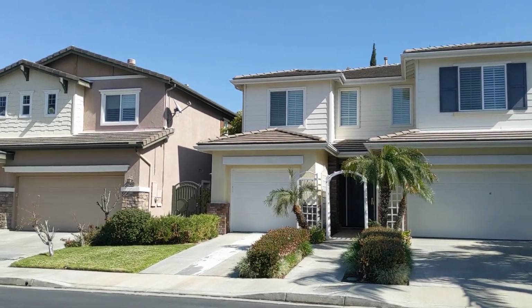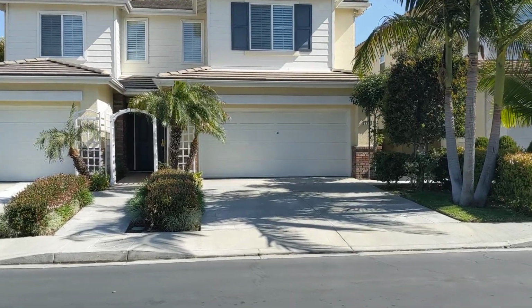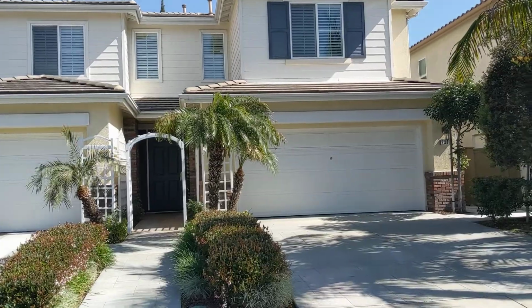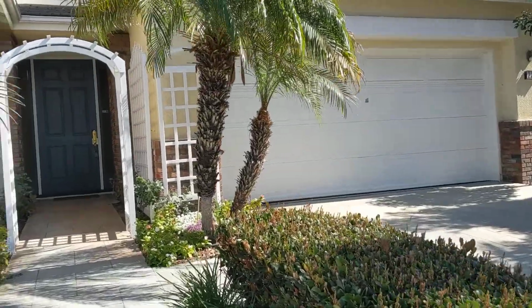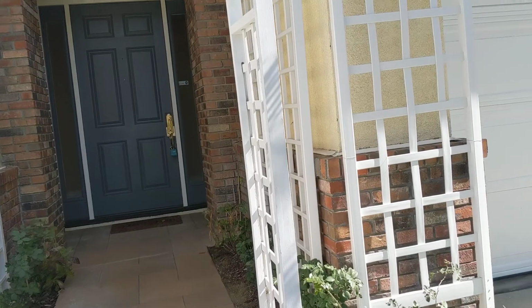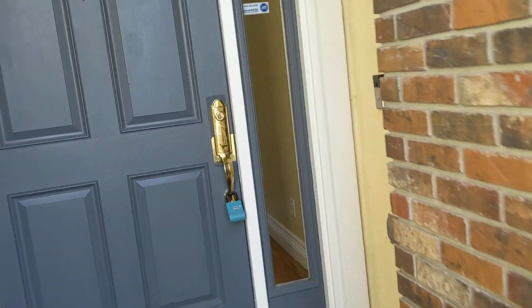Today we are in Anaheim Hills in the community of Canyon Oaks. We're going to be taking a look inside of 230 North Rose Blossom Lane. This is a 4-bedroom, 3.5 bath home with a den, an office, and you just have to see it. So let's come inside.